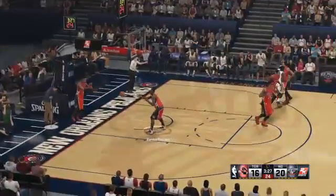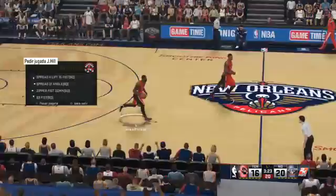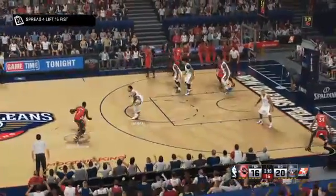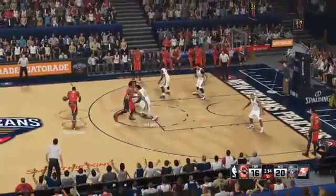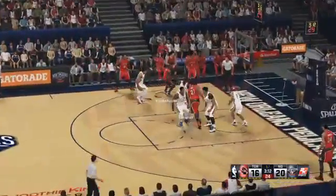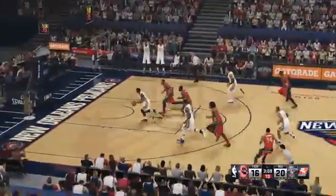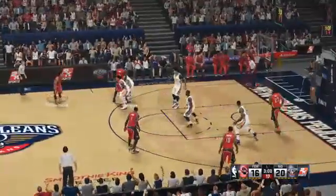Here's what Toronto's going with right now. Jordan Hill, he's checked in for Usher. And it's Livingston in for Jose Calderon. Here's Evans. Following the basket by Ben Gordon. Evans kicks to Hill. It's stolen by Davis. And it's Gordon missing. That was a layup, and you've got to knock that down. You've got to convert when you get those opportunities.